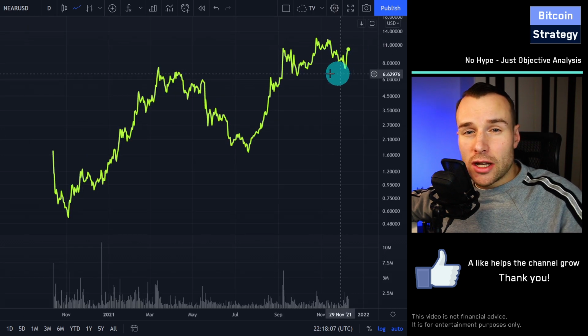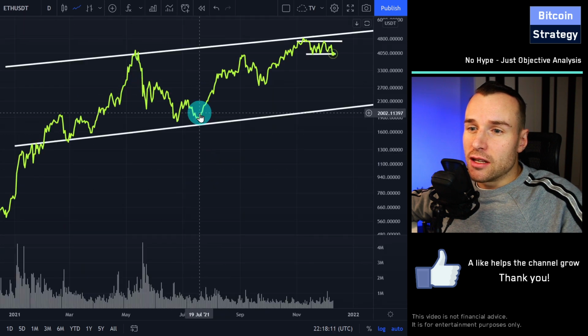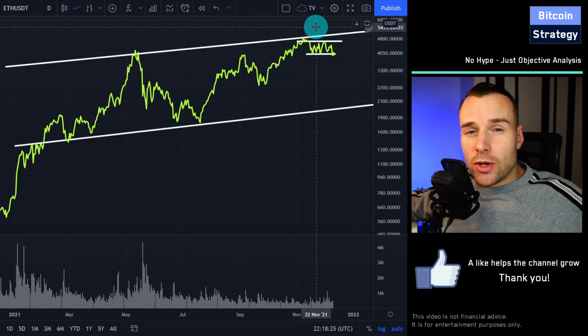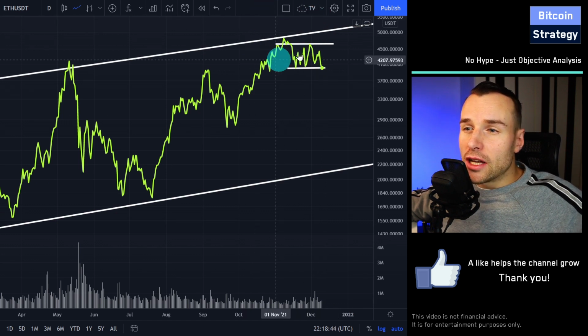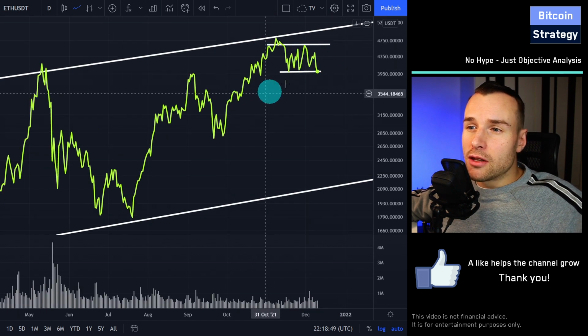Now we've said that correlation is high, right? That crypto tends to move in the same directions, that the valleys happen at the same time, that the tops happen at the same time. And so the question is, what really drives the altcoin market? And when you look at the correlations, by calculating the coefficients to one another, you actually notice that Ethereum is higher correlated to the altcoins than Bitcoin is. So it's really Ethereum that's driving the altcoin market.